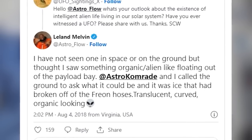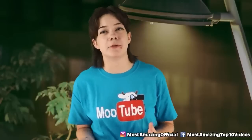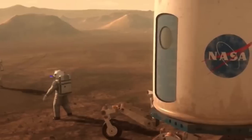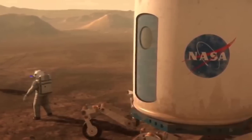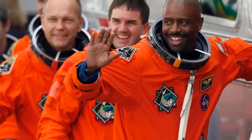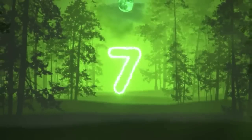And Leland went on to respond with, "I have not seen one in space or on the ground, but thought I saw something organic/alien-like floating out of the payload bay. Randy Bresnik and I called the ground to ask what it could be, and they said it was ice that had broken off of the Freon hoses. Translucent, curved, organic looking, with an alien emoji at the end." Of course, he explains it by saying it was just ice, but that was probably just NASA feeding them an easy cover-up. Number 7. Moon crash.